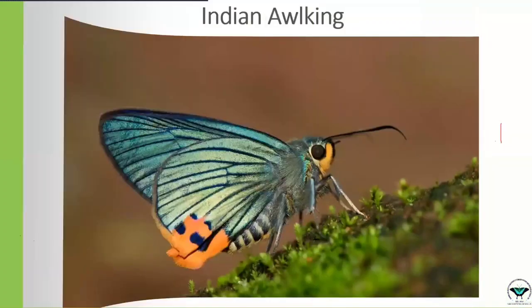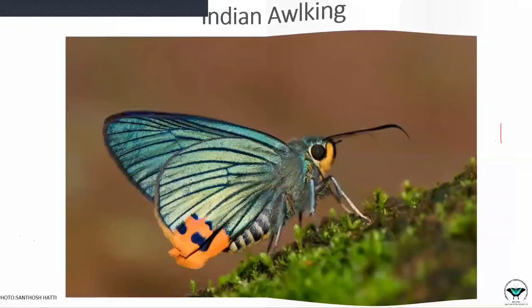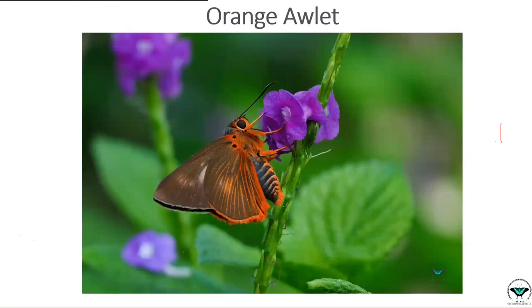Let me just go to the Hesperiidae family, the skippers. The Indian awl king. This is also a very beautiful butterfly. This photo is by Santosh Shetty from Kodagu district. And this is the orange owlet, photographed at Butterfly Park, Belvai, and it was the first record for Dakshina Kannada district.